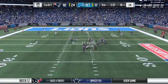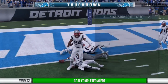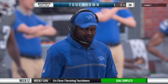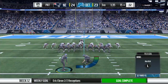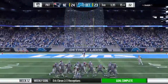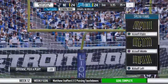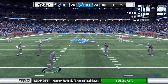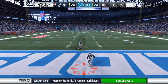They'll fake it. Now Stafford. And he takes this one in for a Lions touchdown. Eric Ebron, his 4th touchdown on the year. And the Lions are an extra point away from tying this thing up. And that will tie our game here in the third quarter. Nothing separating these 2 teams on the scoreboard as the kick's away here.